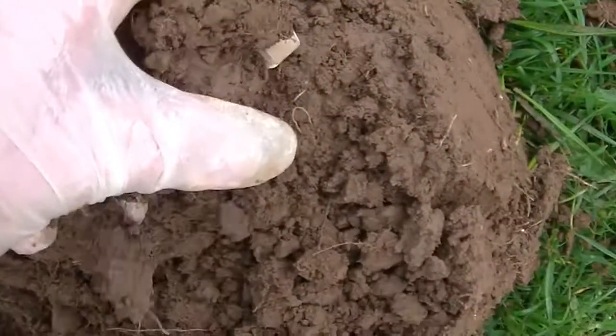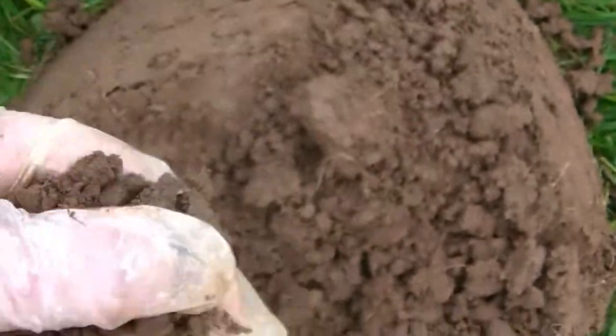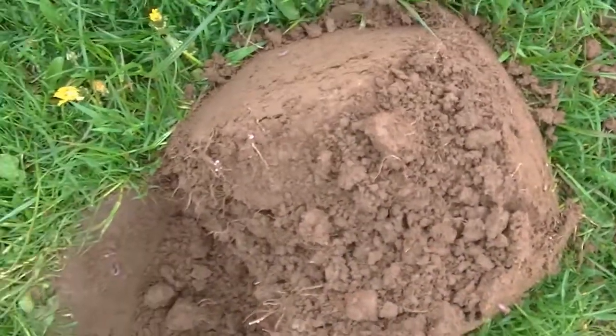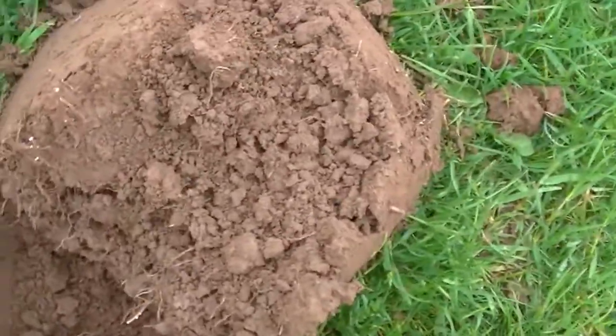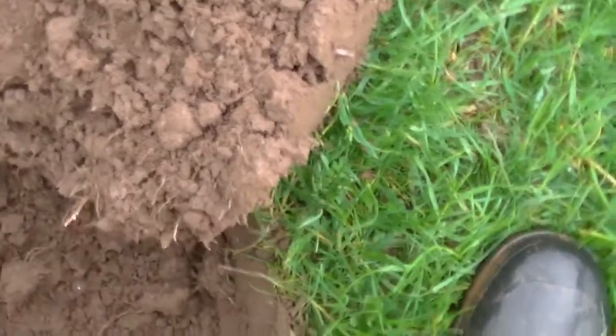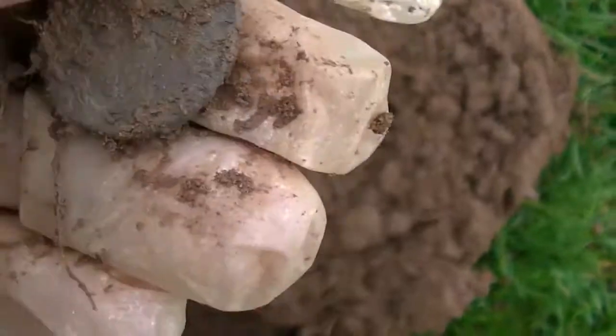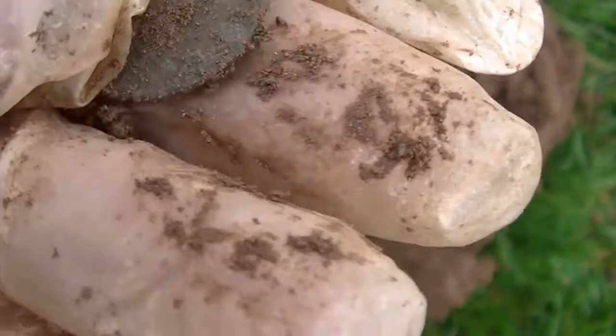Maybe a coin ball. Or maybe not. Hang on, I've lost it. Oh, I've got it. Oh, it actually looks like a coin. It is a coin. It was a coin ball. Thought it was silver for a bit, but I don't think it is.